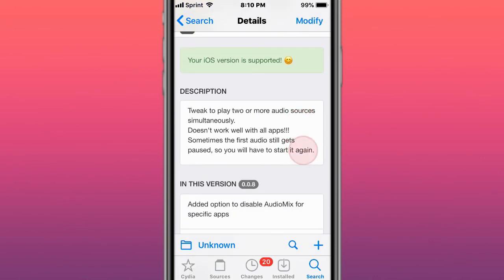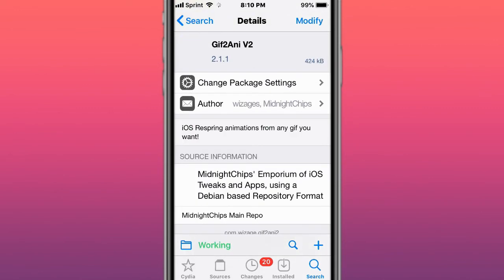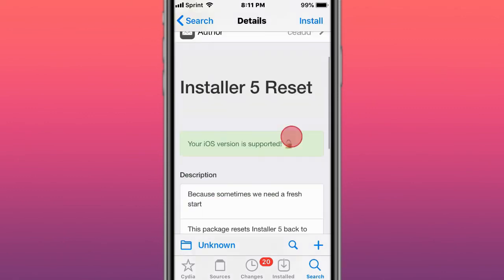This is called Audio Mix, a tweak to play two or more audio sources simultaneously, which doesn't work well with all apps. Sometimes the first audio still gets paused, so you have to start it again. This is called GIF to Any v2, iOS respring animations from any GIF you want. And the last tweak is called Installer 5.1 beta, fastest package manager for iOS.